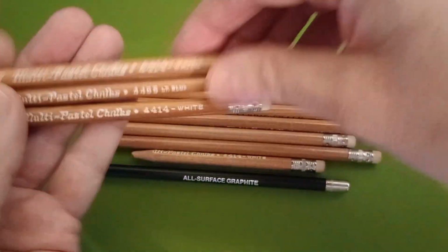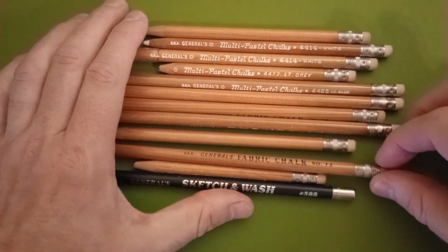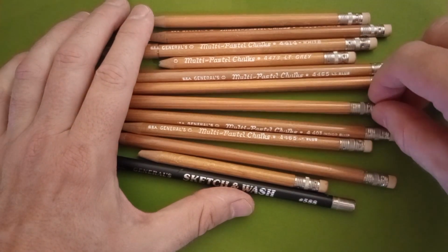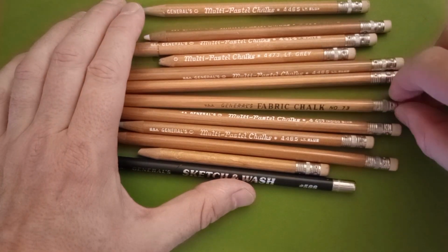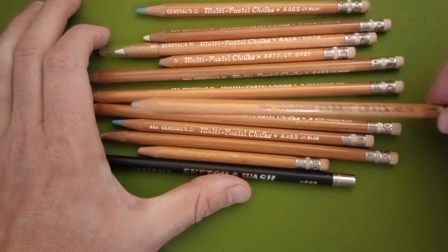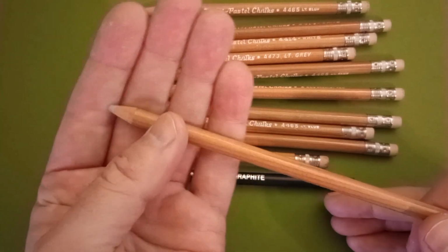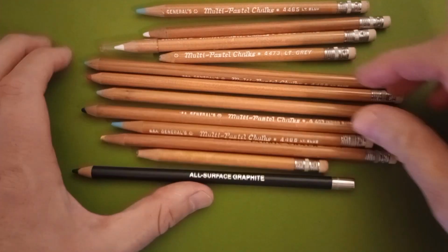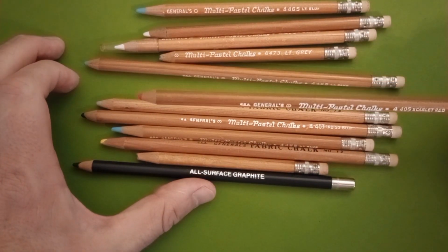But in this set, there seemed to be a lot of doubling up. They're heavy on the white and blue, light blue, indigo blue. This one is labeled differently, fabric chalk, number 73. It doesn't have a color on the shaft, but maybe that's a gray or a slate blue. Sorry about the lighting here today. We have scarlet red. That stands out a little bit.